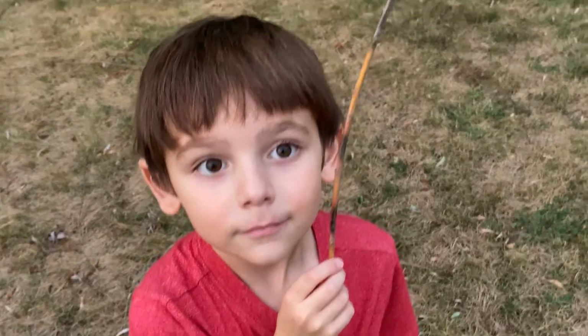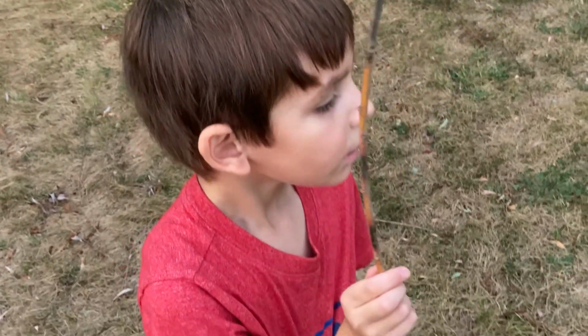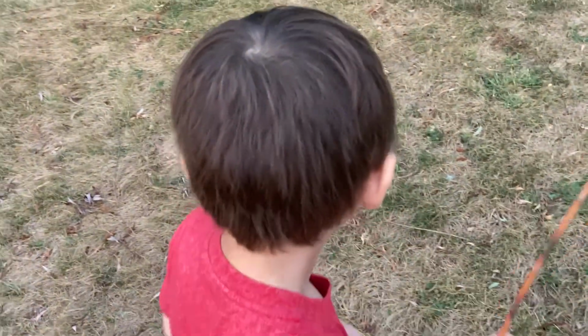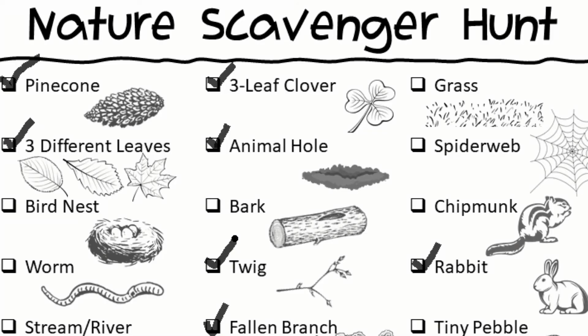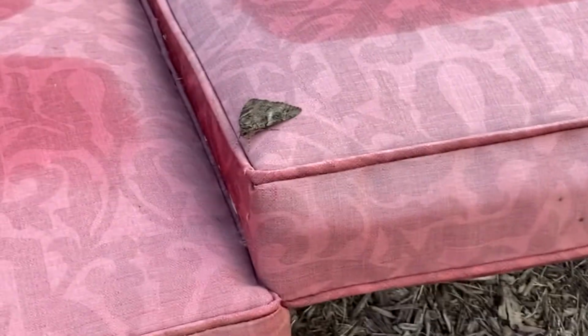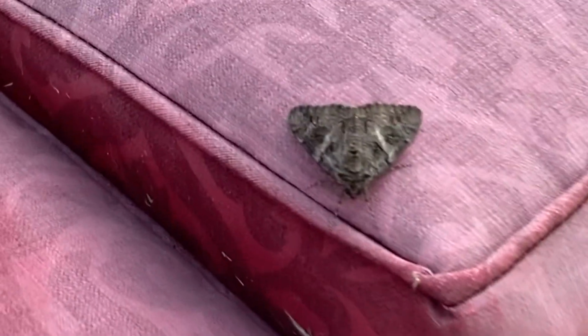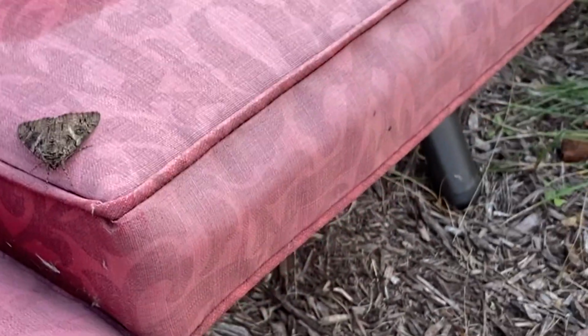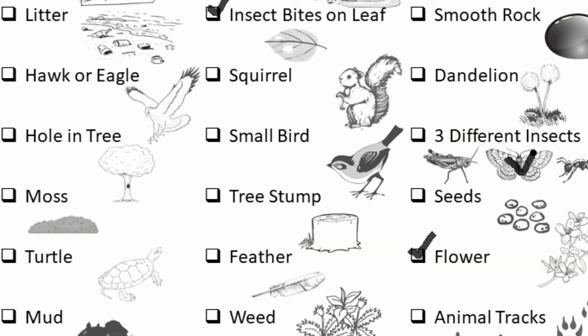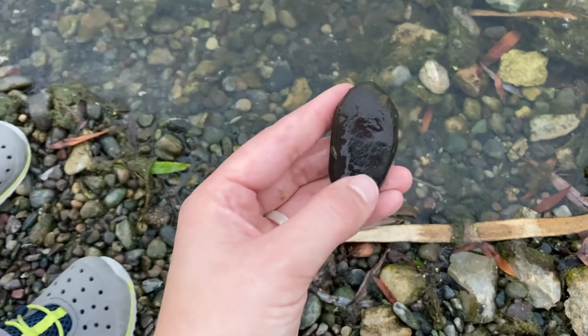We had lots of twigs, and this is, I think, the coolest looking one that we found. Yeah, it is orange and red and brown. We found a moth. It's just sitting here relaxing on the swing. Good find. There is one smooth rock.